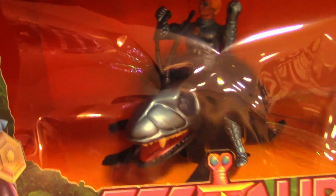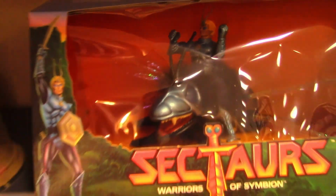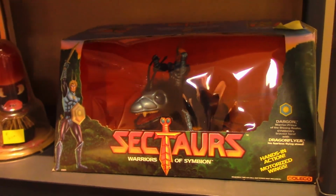There was a sealed Sectaurs hand puppet insect thing, and I just was blown away by that. Sectaurs is a really funky line. It didn't last real long. It's had a couple of modern revivals, but without the stuff that makes it really cool, like the hand puppet spidery fly bad guy and good guy hand puppets. So to see one carded was pretty neat.